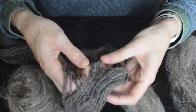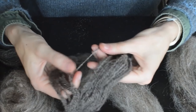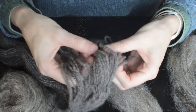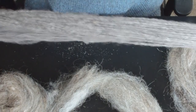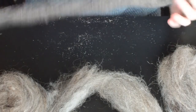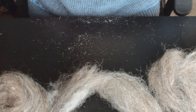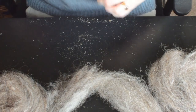This fleece is a blue faced Leicester crossed with a Shetland Romney, which is absolutely gorgeous. And this is ridiculously soft and fuzzy. And so that was spun from the fleece with a lot more diligence when preparing it. And so while that is nice, and it is a beautiful yarn, I don't enjoy the process nearly as much.